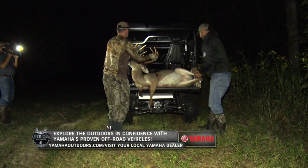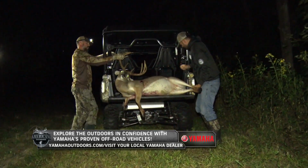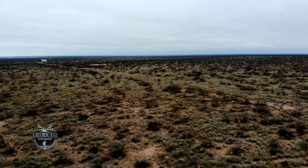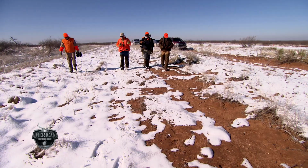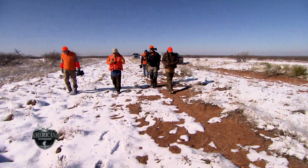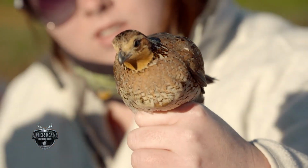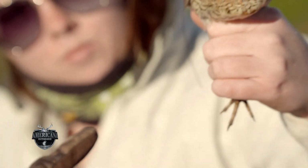Congratulations, Steve, on an incredible memory and for bringing home such a unique buck. Well, coming up, we're heading over to West Texas, where we're meeting up with the Garmin team and Dr. Dale Rollins of the Rolling Plains Quail Research Foundation and gathering insight into quail conservation efforts.